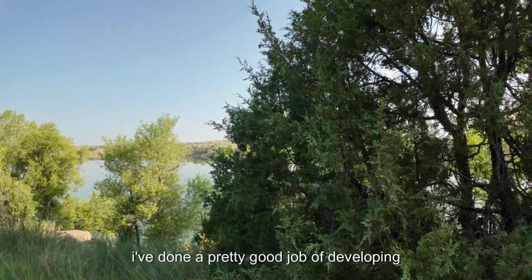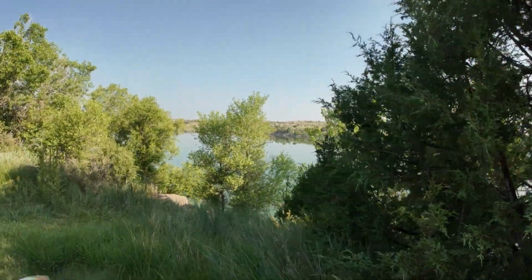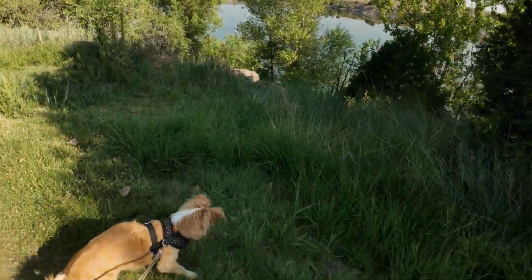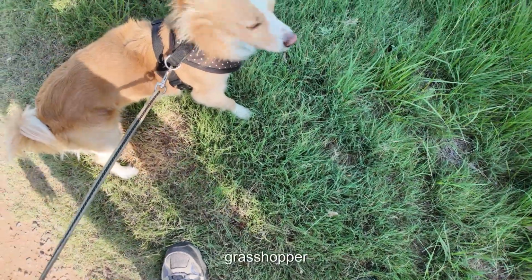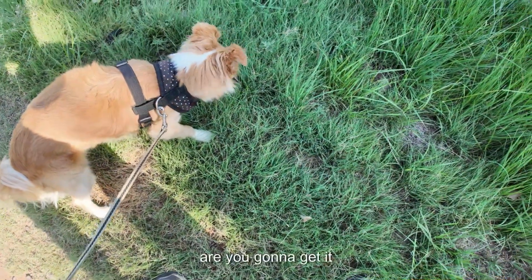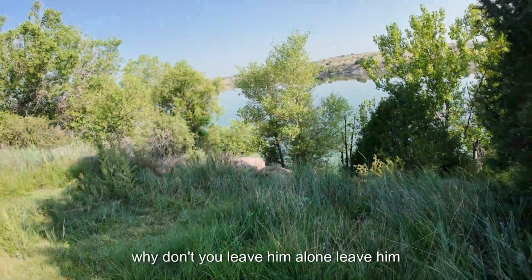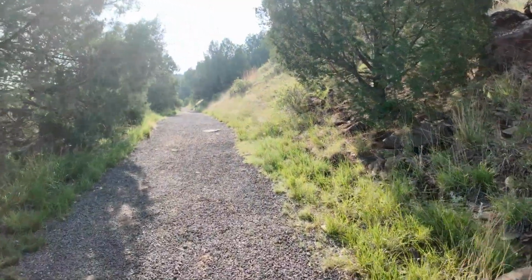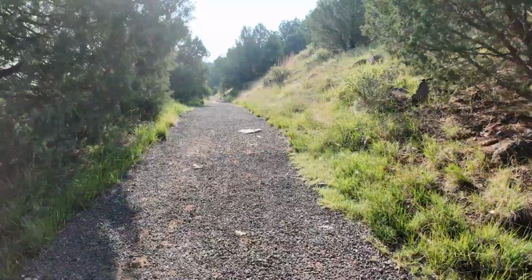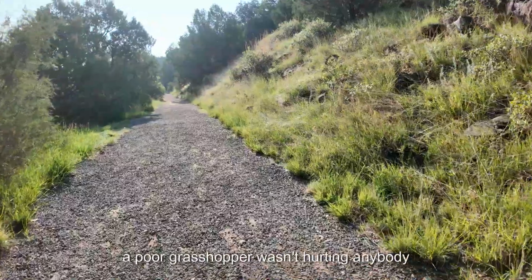I've done a pretty good job of developing conservation of my resources. What is that, Kit? Is that a grasshopper? Is that a grasshopper? Are you gonna get it? Why don't you leave him alone? Leave him alone. You don't need to bother him. That poor grasshopper wasn't hurting anybody.